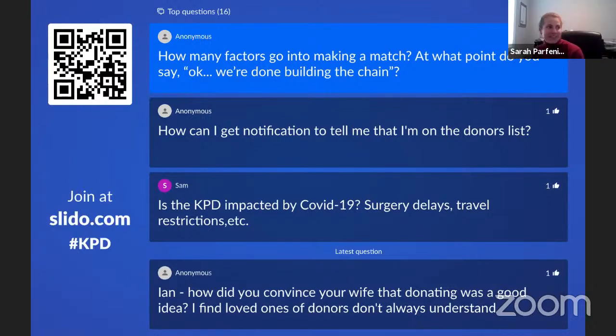So there are many factors that go into making a match. When patient, donor and recipient pairs are put into the CTR, as Michael mentioned, the programs can put in certain age restrictions. They can put in whether or not the donor wants to travel, and those are certain factors that can go into making a match that we can control. Some factors that we can't control are compatibility. So the CTR will look at the compatibility between the donors and the recipients, and they will look for the best match. At what point do we say, okay, we're done building the chain?